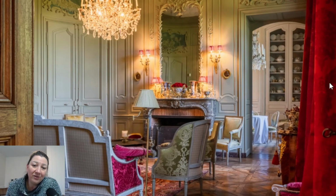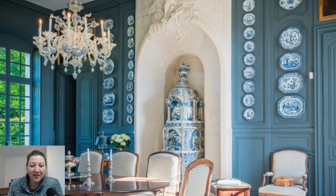Here's another salon with a huge chandelier, sparkly, and what's called a trumeau is above that fireplace where you see the mirror and then kind of a painting up on top. Those are highly sought after and just truly built and sculpted into the wall. Pretty impressive work.